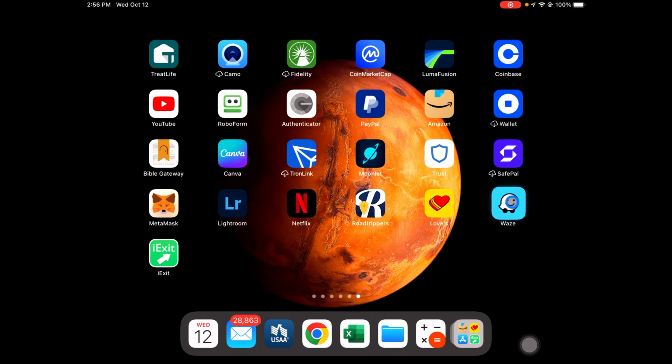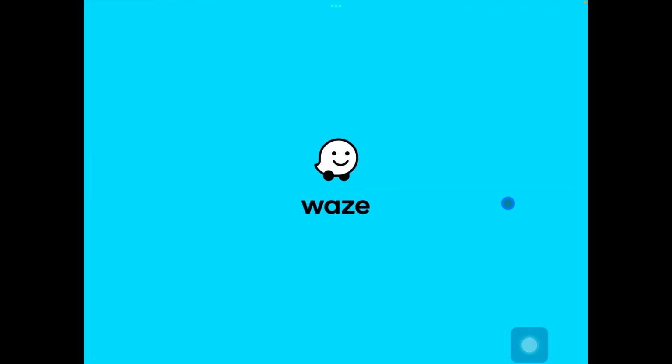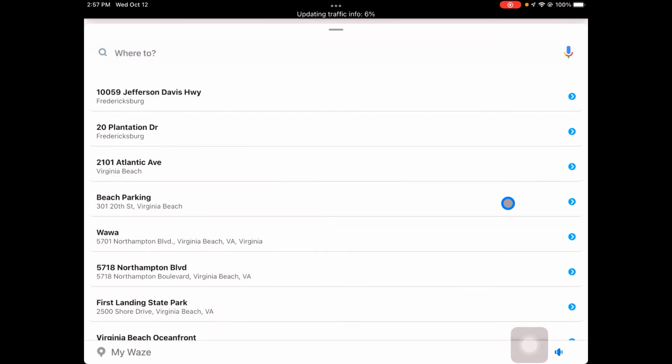The first one is the Waze app, and many of you know about this app. It is an app that provides satellite navigation. It even tells you what is happening on the road, alerts you about traffic conditions, construction, crashes, police, obstacles on the road, and has a speedometer to let you know if you are doing the speed limit or exceeding the speed limit. It is a great app, and the best part about it is it's free.